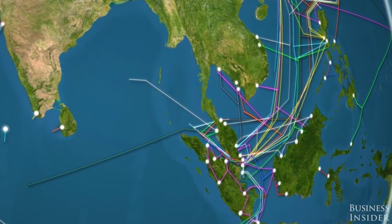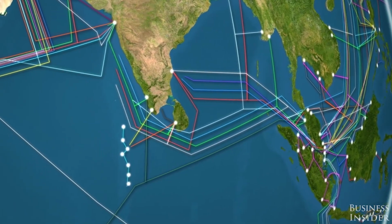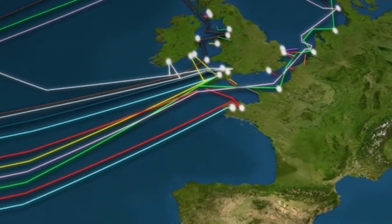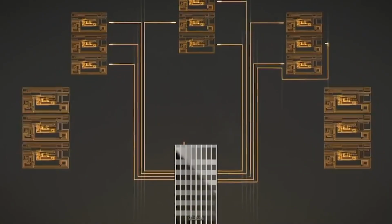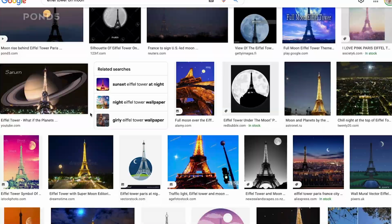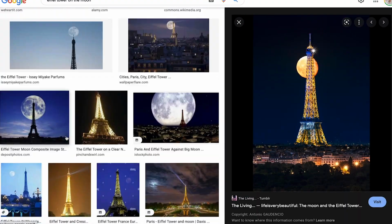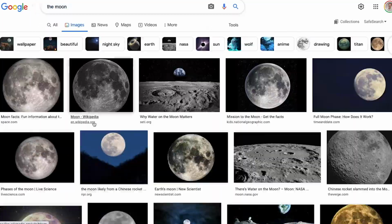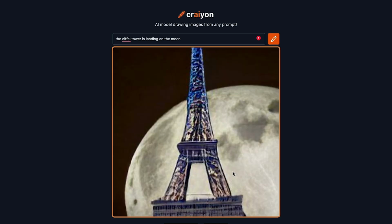The model is trained by looking at millions of images from the internet with their associated captions. Over time, it learns how to draw an image from a text prompt. Some of the concepts are learned from memory, as it may have seen similar images. However, it can also learn how to create unique images that don't exist, such as the Eiffel Tower landing on the moon, by combining multiple concepts together.